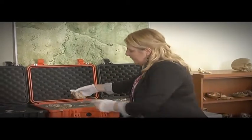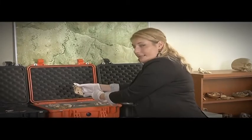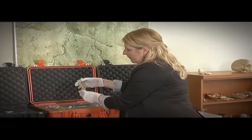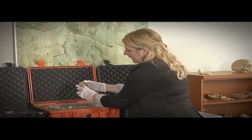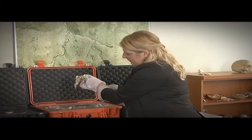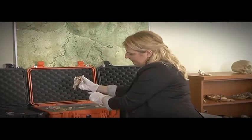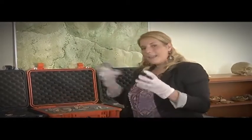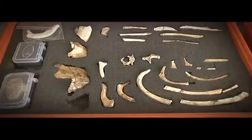So this is part of your sacrum, here's a coccyx, and these pieces here are parts of the vertebral column, and they fit together like that. And what you can see is the curvature of the spine as it goes out. So a lot of what we do is put fossils together and figure out how they fit.